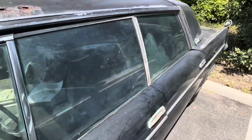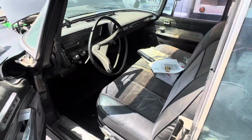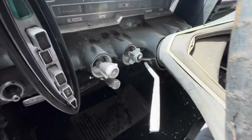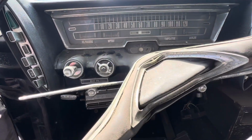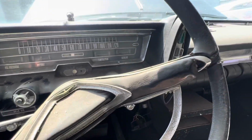But yeah, it's a really cool car. We'll take a look in the trunk in just a second, but let's go ahead and look inside. Power windows, power wind wings, all standard on Imperial LeBaron. And as we get inside here, lots of dust and dirt, but what's really cool is everything's basically here.